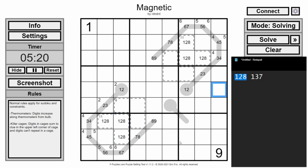Oh, and yeah, I guess we could have done this almost immediately. Where can the 9 go? In box 7 and box 3 both. It's ruled out of the very corner by this given 9 down here. Okay.